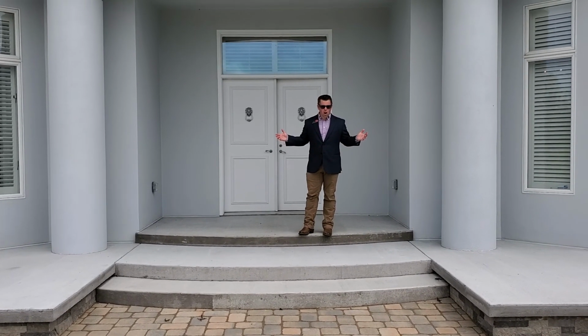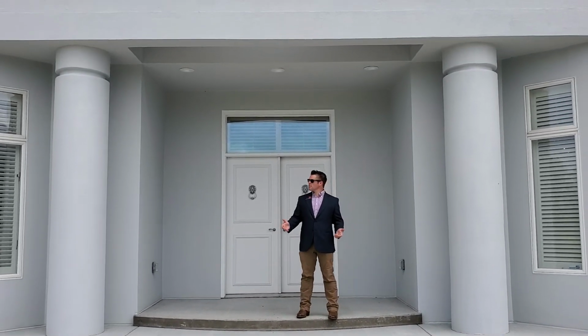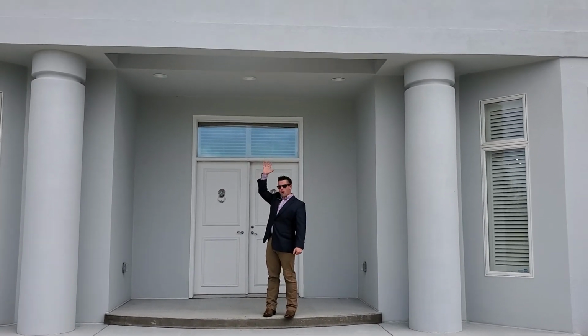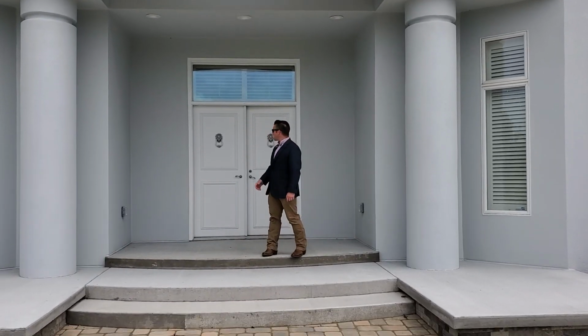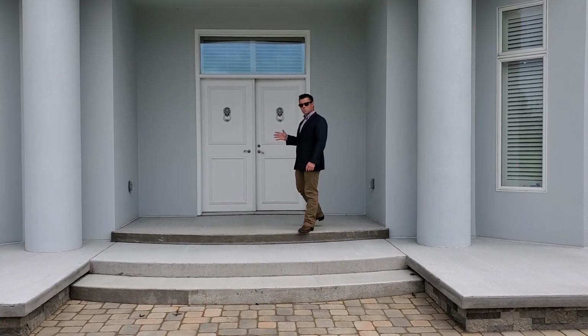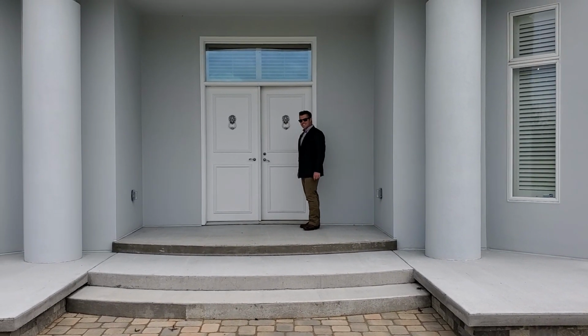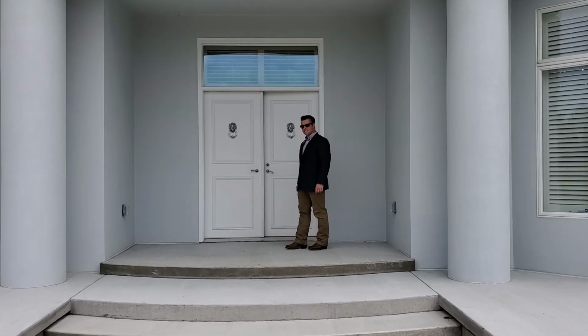As befitting a home of this scale and quality, there's a very grand entrance. On either side we have these beautiful columns rising up above with the disc opening above us, and beautiful doors with traditional knockers. So come on in and let's go take a look inside.